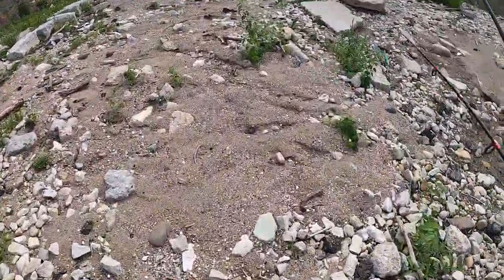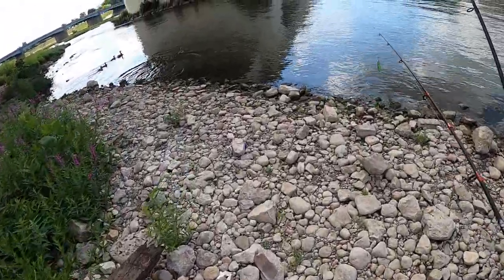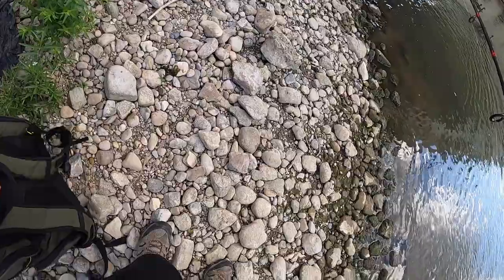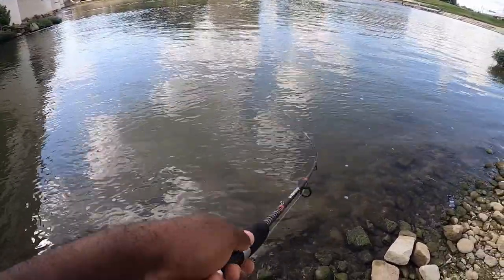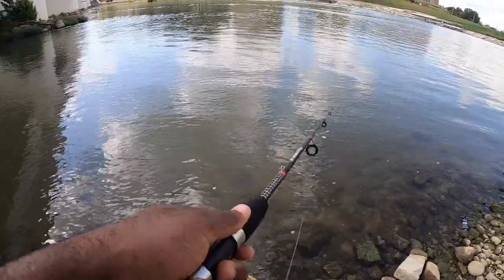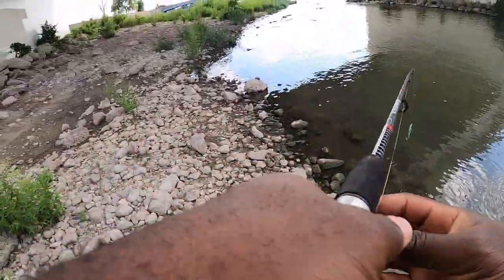Alright. Okay, and then get down here and see if we can. Oh, there's baby ducks. Sorry, guys. Had to spook you guys. I gotta see if I can catch something over here. This spot looks really good at the bottom of the water, guys.